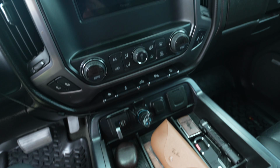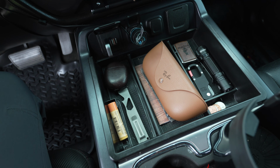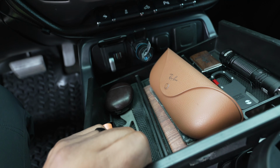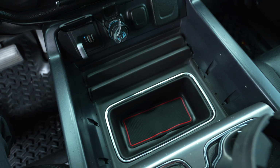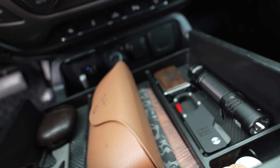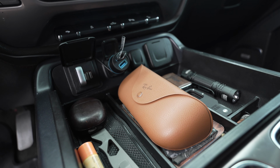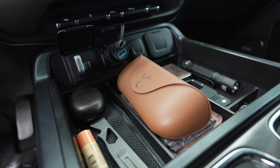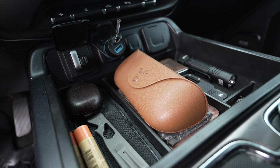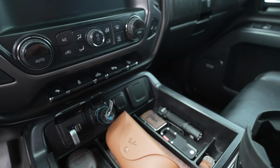Now, other things here: when you have a GMC Sierra or a Chevy Silverado, these don't come with these little holders. It's actually just a big empty space. So I bought a tray right here. I'll link anything that I'm talking about, guys, down below, to see if you have a similar setup that you may want to buy or snag some of this stuff that might be helpful for you. I bought this tray so that I can keep my stuff organized. That was extremely important to me.